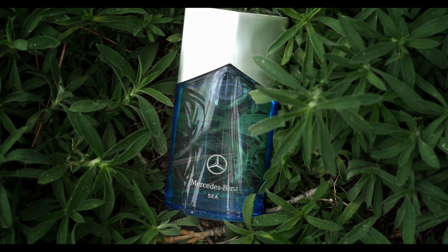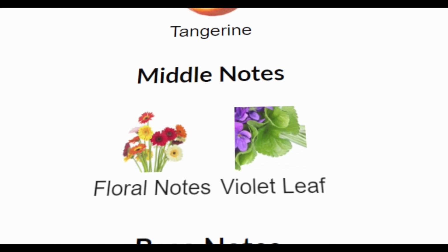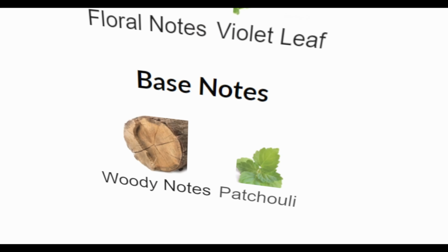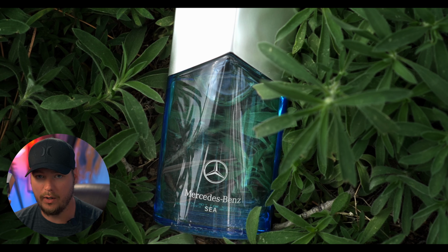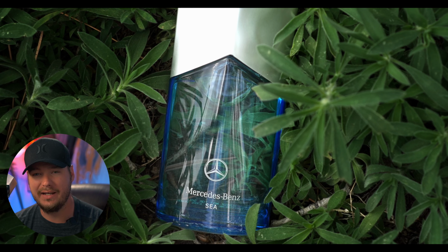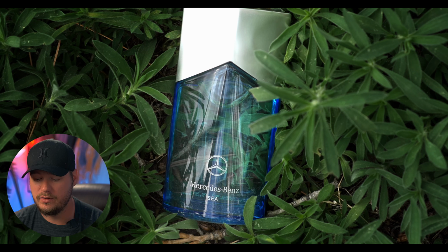All right, let's take a look at Sea, with top notes of tangerine, middle notes of floral notes, violet leaf, and base notes of woody notes and patchouli. So right off the bat, I would say that this one is the easiest one to wear. If you like a fresh aquatic fragrance, a nice citrus tone, the tangerine in here is very, very lovely. I do get a little bit of a bergamot character as well in here.